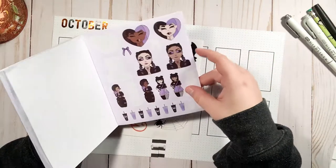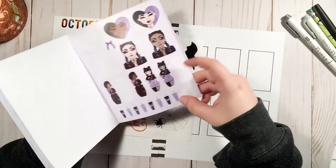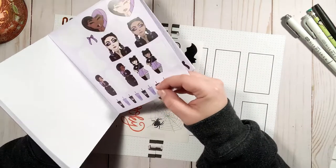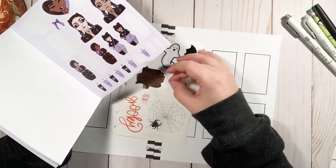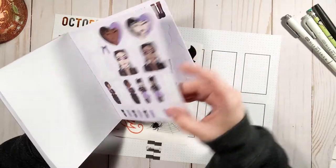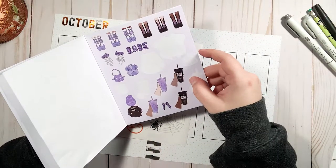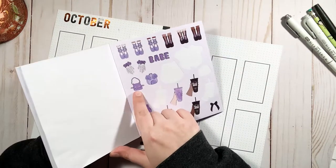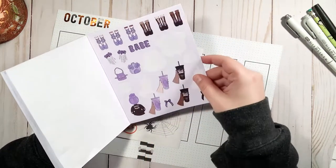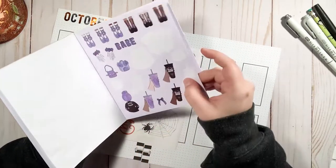Oh my God, look at these girls. I feel like we gotta have a goth juice. Kind of want to use one of these girls. Oh, look at these. Look at this little freaky. Oh, I don't even want to use them because they're so perfect. I don't want to use them.